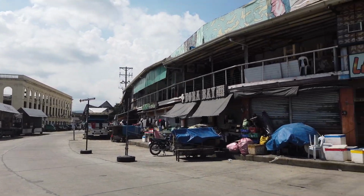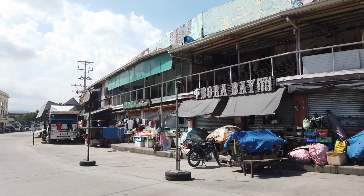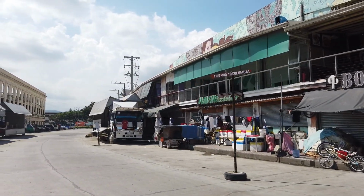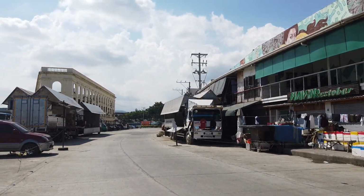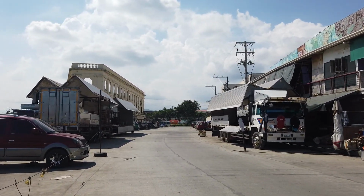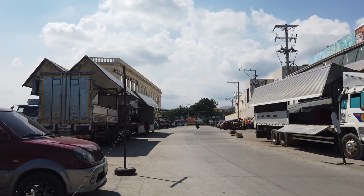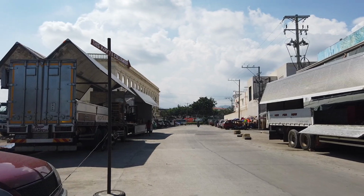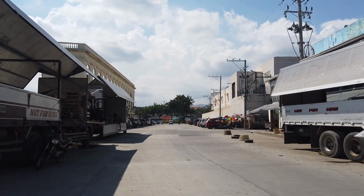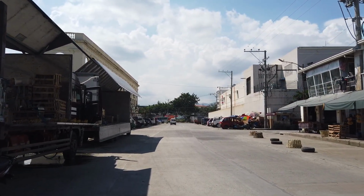But as you can see here, these are the restaurants. And of course, you will see up ahead as you're walking along this lane, it will soon be developed. That's all the plan of the city government. You will see the newly renovated Chinese Museum of Cebu. So we go along here. These are the parking areas.